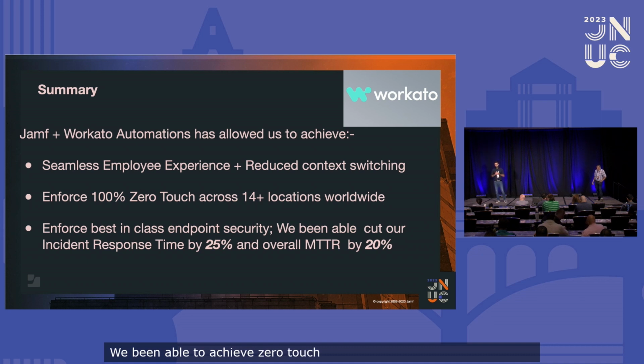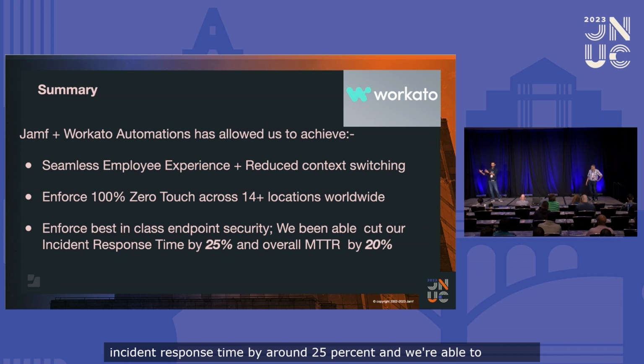And from a security standpoint, we've been able to enforce best-in-class security. And the most important thing is we've been able to cut down our incident response time by around 25% and our overall time to resolve tickets by almost 20%. So again, bots, automation, system administration is going through a digital transformation, right? And low-code, no-code is a catalyst for that. And the other piece is when we go through the audits, now it's a lot easier to get exactly that. So it actually makes the audit team's job pretty simple.